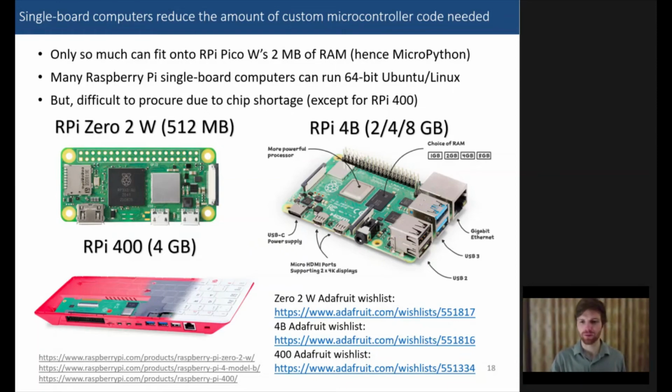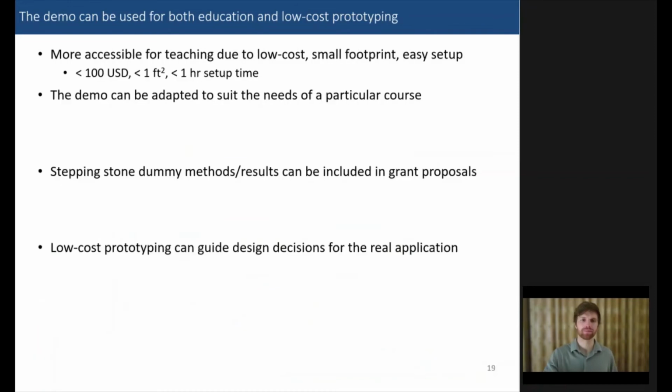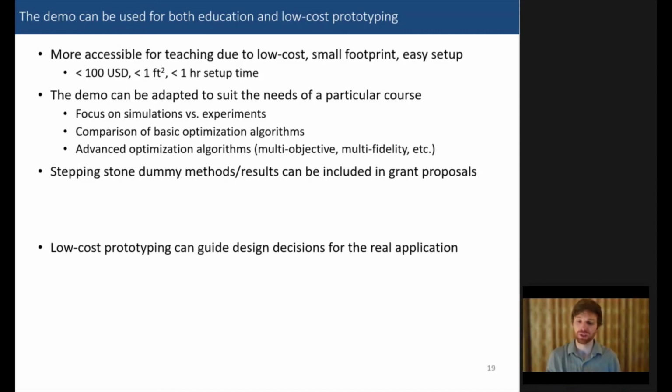And I made designs for each of these and slowly progressed from some of the more expensive designs, the ones using some of these single board computers, and eventually nailed it down to a Pico W solution based on just the availability of the hardware. And this demo can be used for both education and low-cost prototyping. It's more accessible for teaching due to its low cost, small footprint, and easy setup. The demo can also be adapted to suit the needs of a particular course. So you could have a focus on simulations versus experiment and the presence of noise and bias and uncertainty measures.